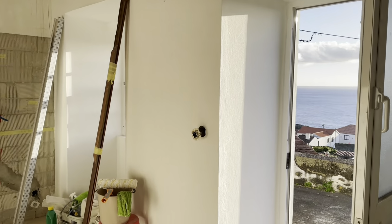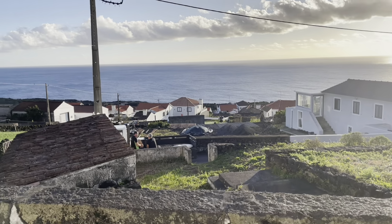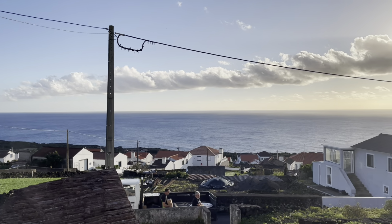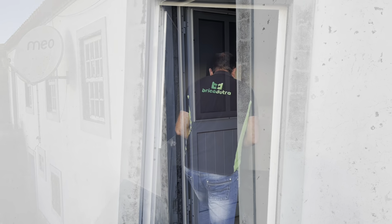Rico Dutra finally showed up. So she's just going to carry the stuff in, and that's one delivery down. We'll get it all pulled together sooner or later.